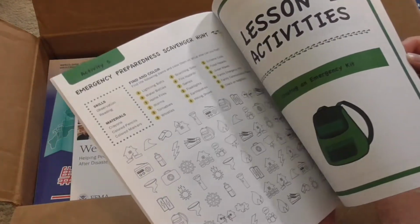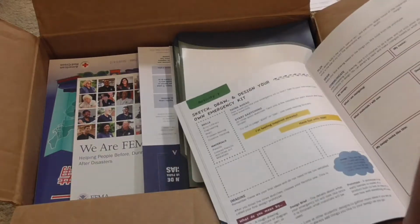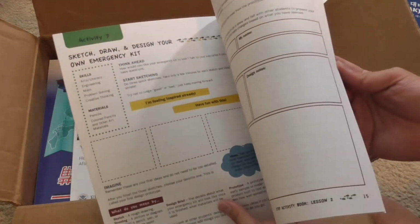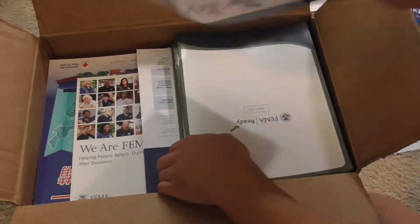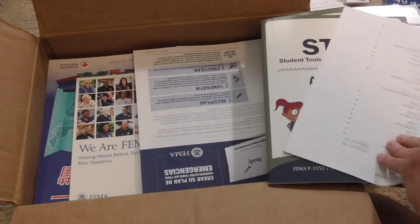Ooh, writing journal. I don't know if some of my colleagues actually worked on this project, but this is actually kind of cool. It's actually a nice activity kit that you can have. Again, this is also for children, so you happen to be a parent or happen to be someone who knows children. This is really nice to have.